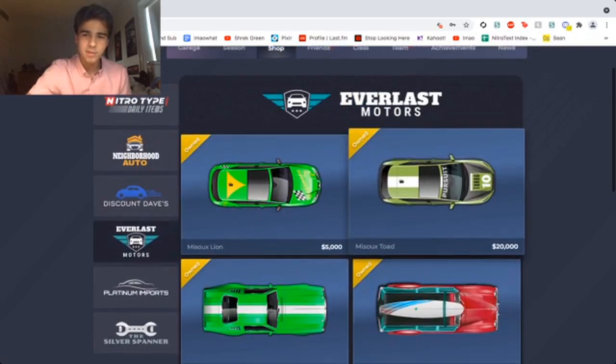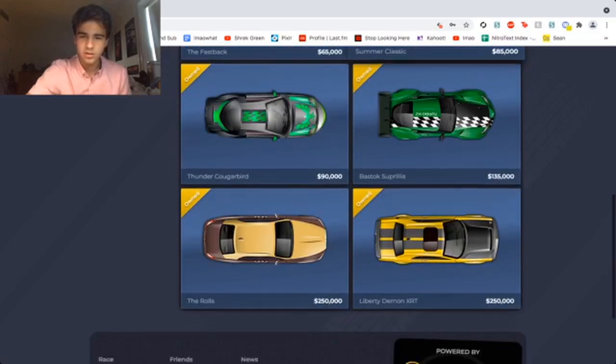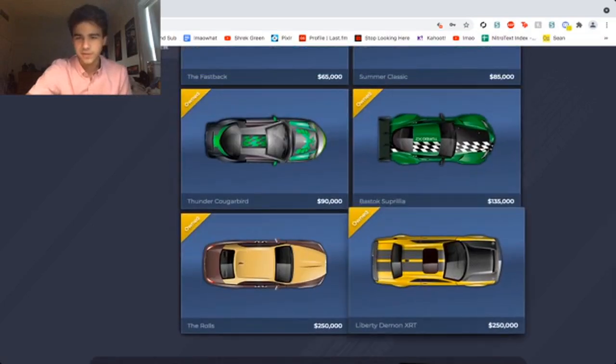Then we have Everlast Motors. Also a lot of rather cheap cars. I mean, $250K, that's not bad.